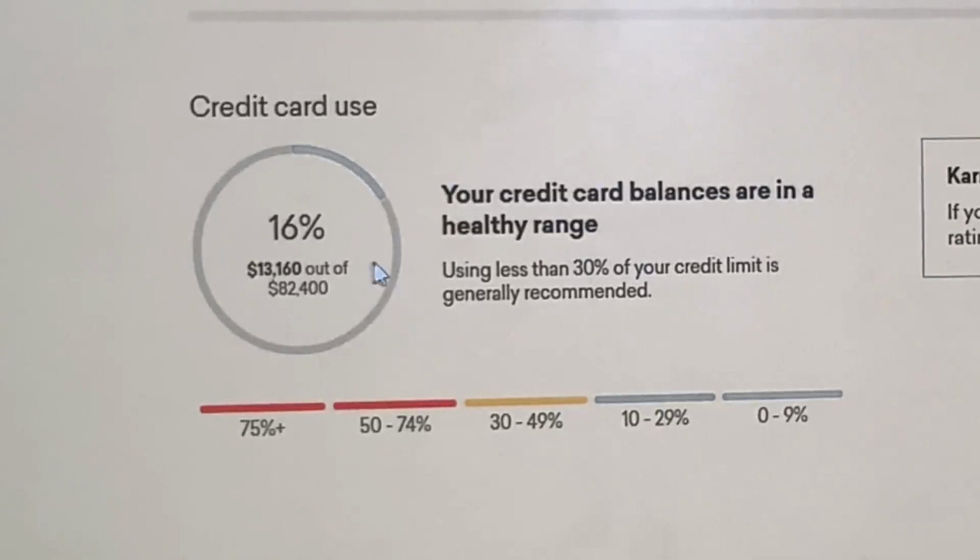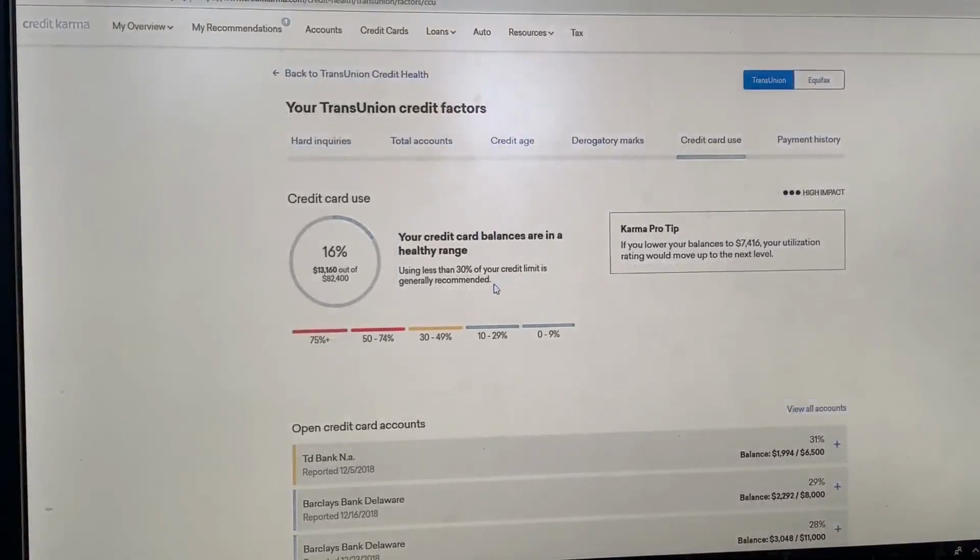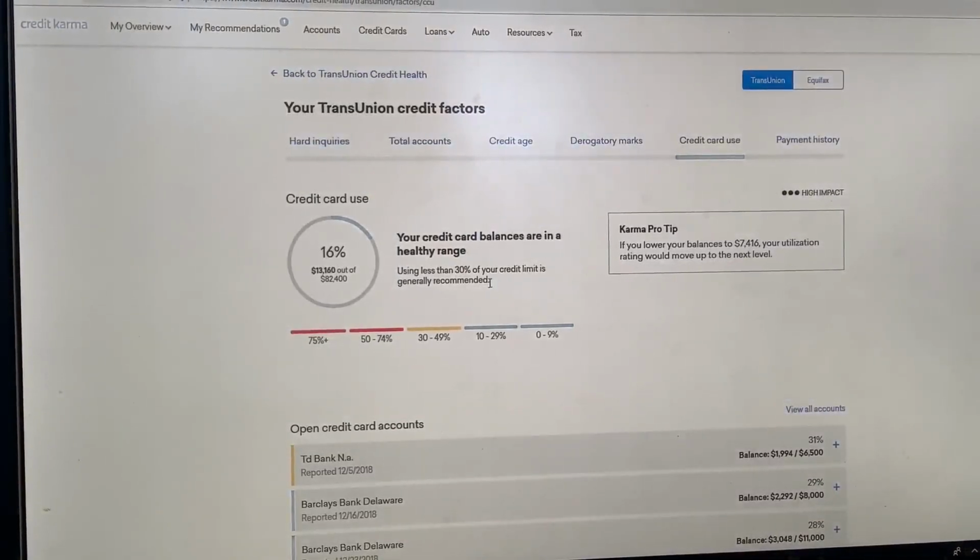Right here, it just shows, make sure you're using less than 30%. That's a standard rule when you're trying to go for loans, or you're trying to apply for new credit cards and stuff. They want to see your utilization lower than 30%. Also, on the spectrum of credit score, this makes up around 30 to 35% of your score, just your credit use. Now let's move on to payment history.